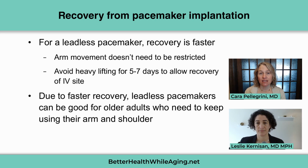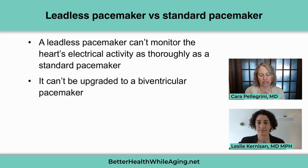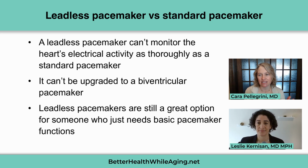And so I think the leadless pacemaker definitely is getting more popular, in particular among the more elderly patients, because of that faster healing time and the lack of some of those movement restrictions. With the leadless pacemaker, you're sacrificing a few bells and whistles in terms of its ability to monitor what's happening in the heart intrinsically. It doesn't do quite as much of that. And it also doesn't have the ability to be upgraded to a biventricular pacemaker. If the person develops heart failure, you're kind of starting from scratch. So there are some things that are lost, but for someone who just has a basic pacing need, I really think it's a great option.